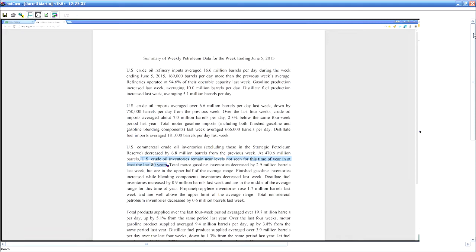That's a massive decrease. Not including the strategic oil reserves, that 6.8 million barrels from the previous week is a big, big, big decrease in the U.S. oil reserves.